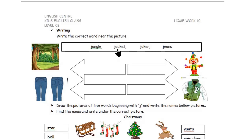Jungle. Next one. J, A, C, K, E, T, jacket. Can you see a jacket here? Then you have to write jacket. Jacket. Okay. Next one. J, O, K, E, R, joker. Joker. We know this is the joker.